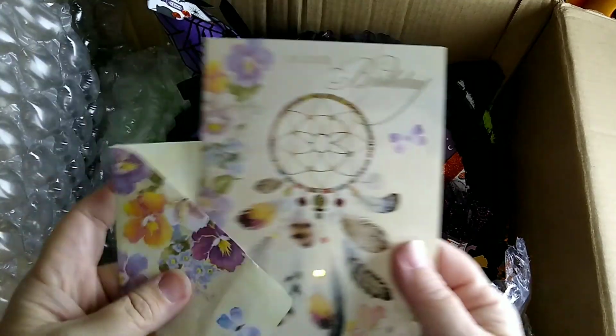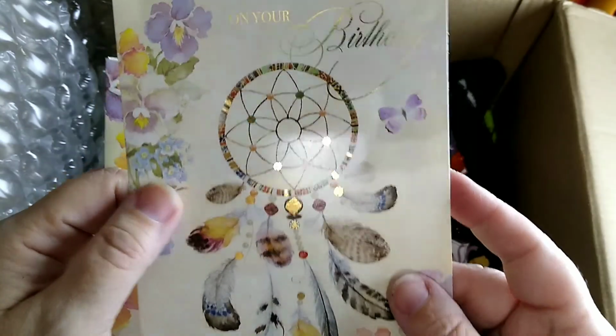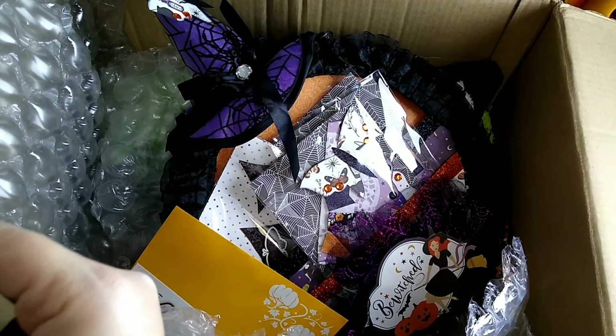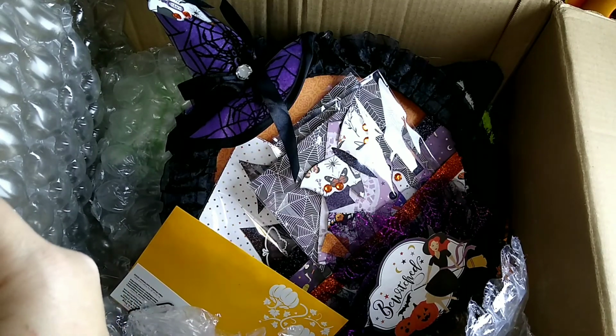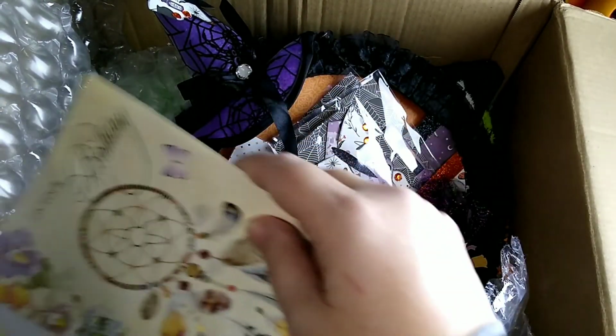Oh, I love this card. I love very bohemian looks and stuff. That is so pretty. So cool. Thank you so much, Tonya. I love this. This is gorgeous.